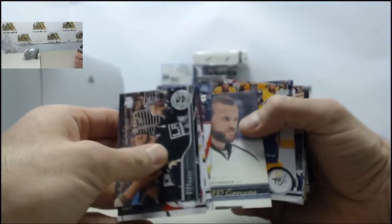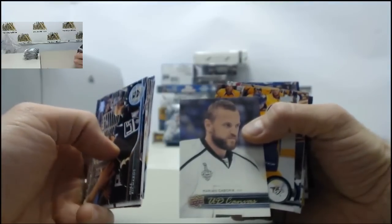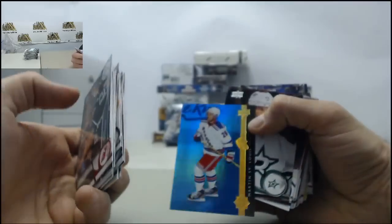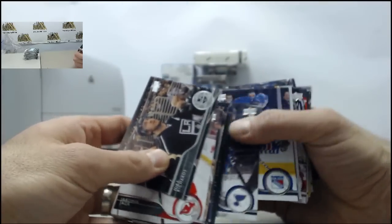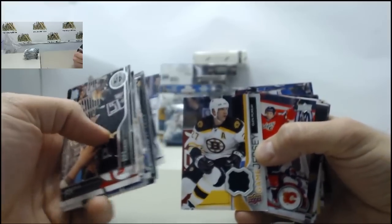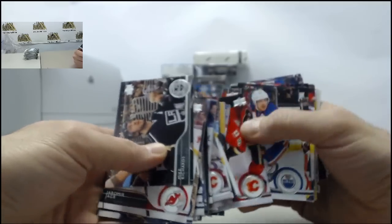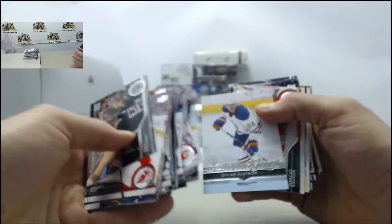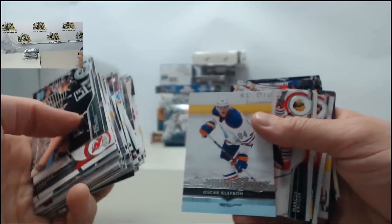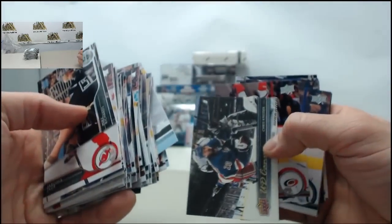Marian Gaborik, Upper Deck Canvas parallel inserts. Like Los Angeles Kings. Martin St. Louis, Shining Star insert. Upper Deck jersey, Glen Murray, Boston Bruins. And next Young Gun hit, Edmonton Oilers, Oscar Klefbom. Upper Deck Canvas insert of Chris Kreider.